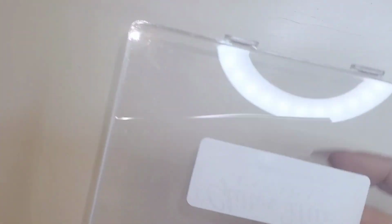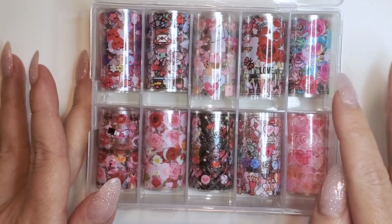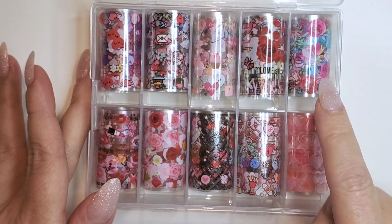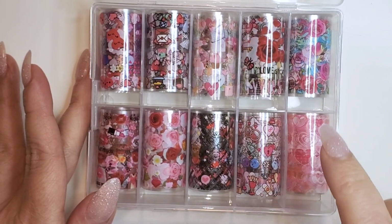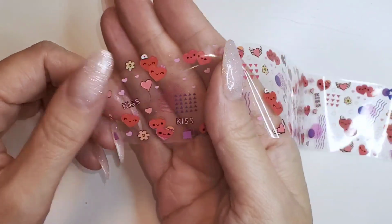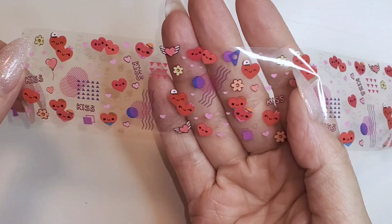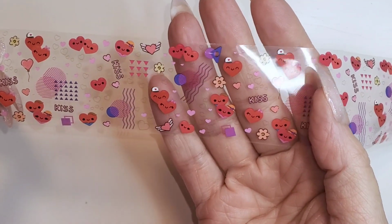I'm going to have to re-roll those bad boys up. And she sent me another pack of foils for Valentine's Day. Again, they are the clear backed ones. I know I'm going to like that one right off the bat, because there's teal and pink in there. So let's open these ones as well. Now these are a lot smaller images, so you'll have an easier time putting them on, but these are little smiley face hearts, very cute.